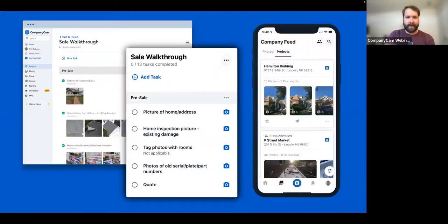So we think of CompanyCam primarily as an unstructured capture tool, but what we got a lot of feedback from our customers was, you guys have solved that piece of organizing and getting those photos to the people that need to see them, right? You've cut out a bunch of steps. So now we have more room to actually tell our people what to take photos of.